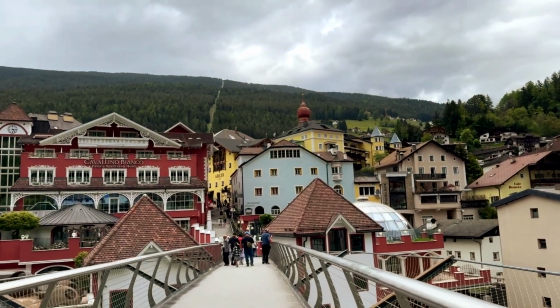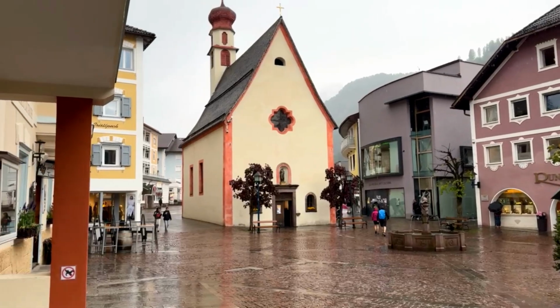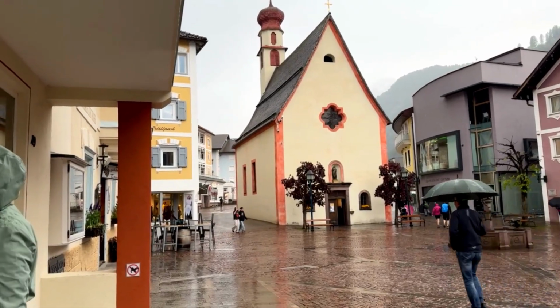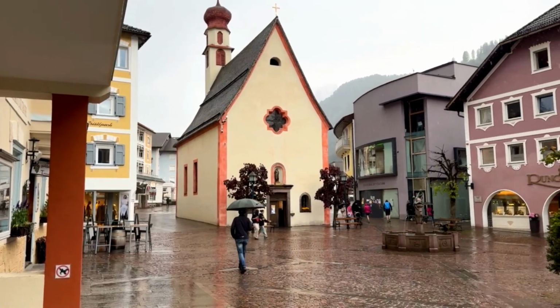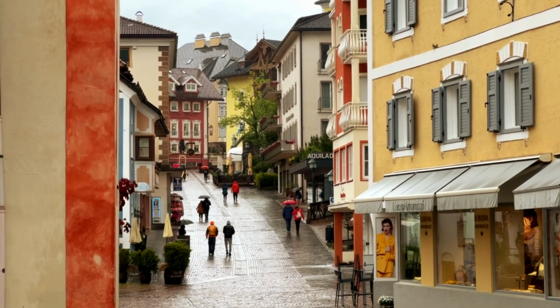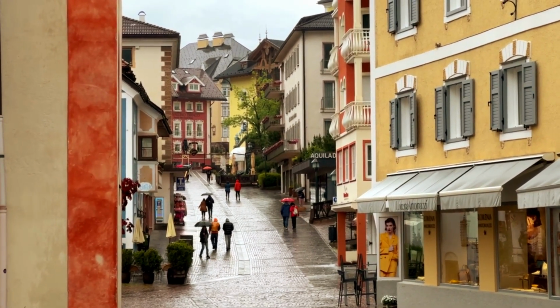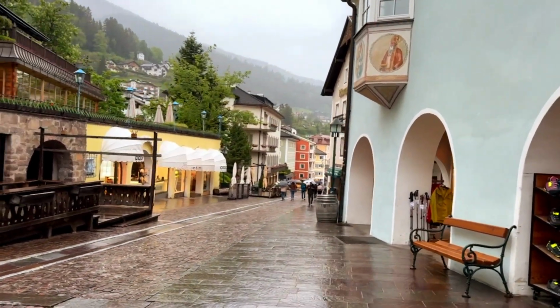And as twilight settled over the mountains, the town took on this magical quality with lights reflecting on the cobblestone streets. We wandered through the central pedestrian zone, checking out local shops and admiring the perfect blend of Italian style and Austrian precision that defines this border region. Ortisei was the perfect place to end our day before heading back up to our mountain accommodation.